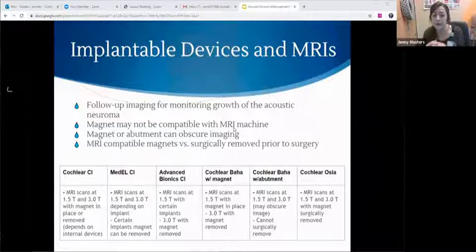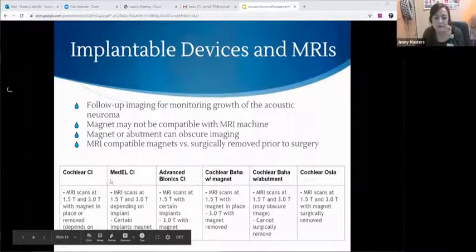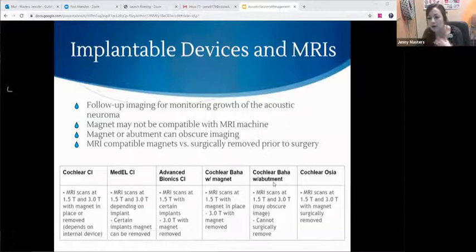But cochlear implant and osseointegrated device manufacturers have designed devices with MRI compatible magnets, or the option for having the magnet easily removed surgically prior to the MRI. And so I've laid out a table here going over the different manufacturers and what they are or aren't compatible with, but most of them are compatible with at least some form of an MRI. Just something to consider though.